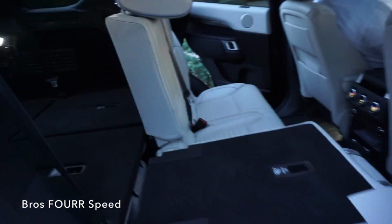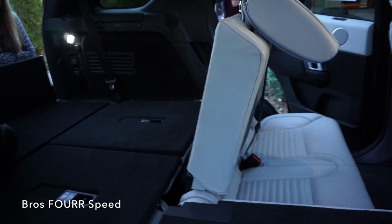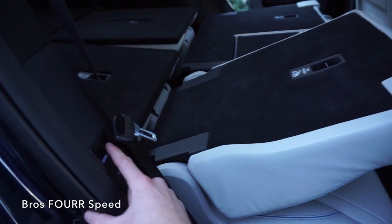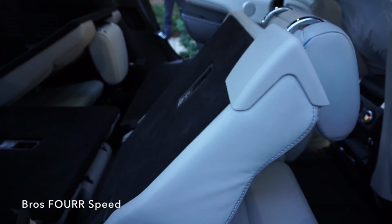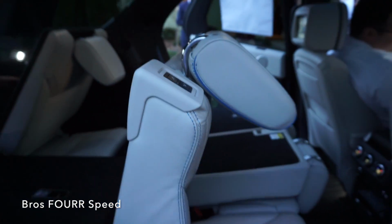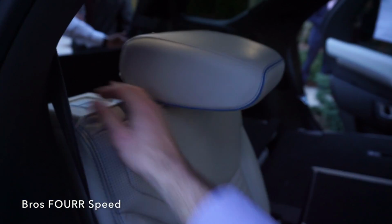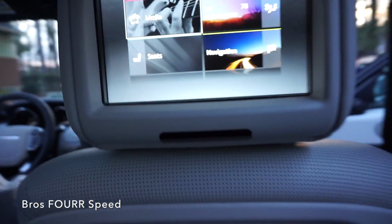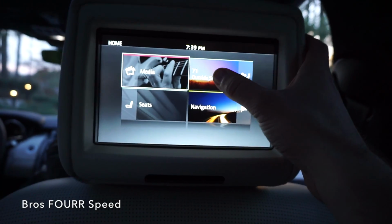Here you can see the seats. Let's see how they work here. So using the buttons on the door here, you can do that and they'll automatically open up. Alright, so look at this. We have a screen in the headrest here. How cool is that?